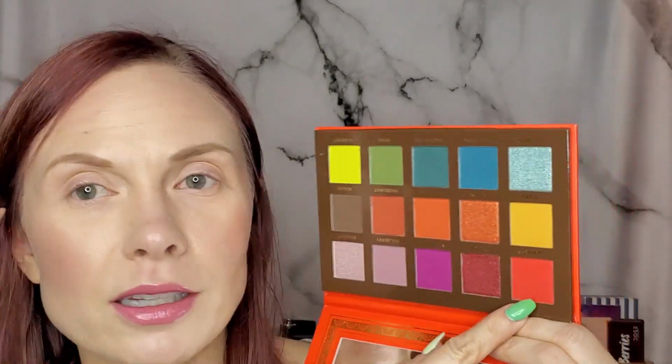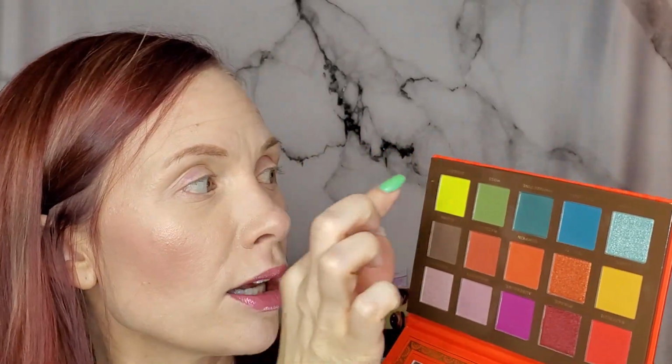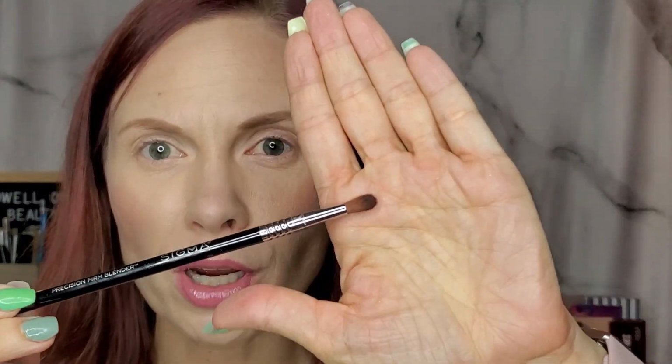Or maybe Saffron. Let's do Saffron on the outer part, and then I can use Pumpkin and Moss to deepen up a little bit in the crease. That's where we're going to start and just see where we go from there. I just washed a bunch of my brushes, which makes me super excited. I'm going to start with this brush. This is the Sigma Precision Firm Blender Brush. It's just a tiny little brush in that Sherbet shade.